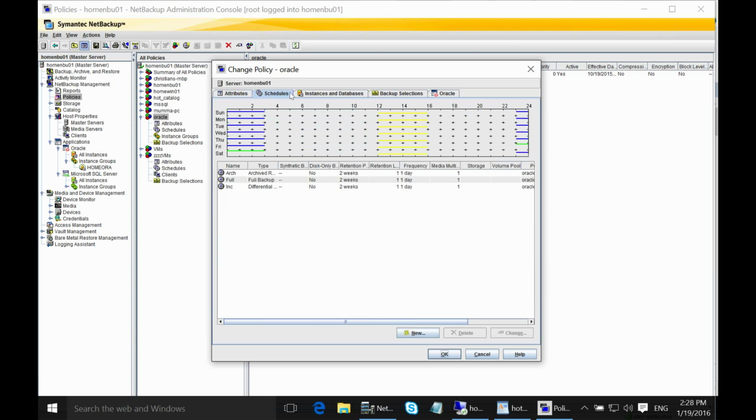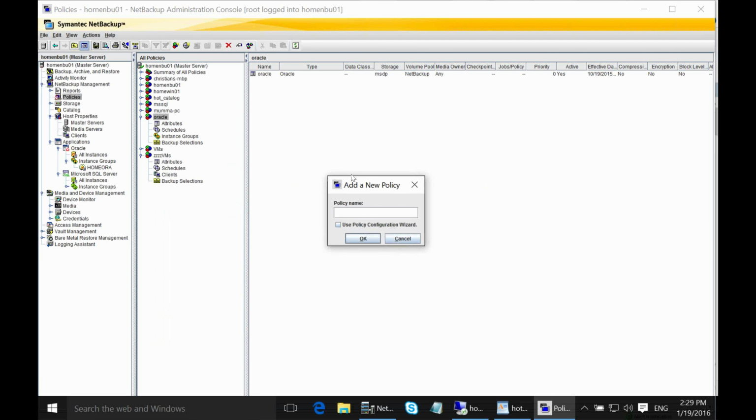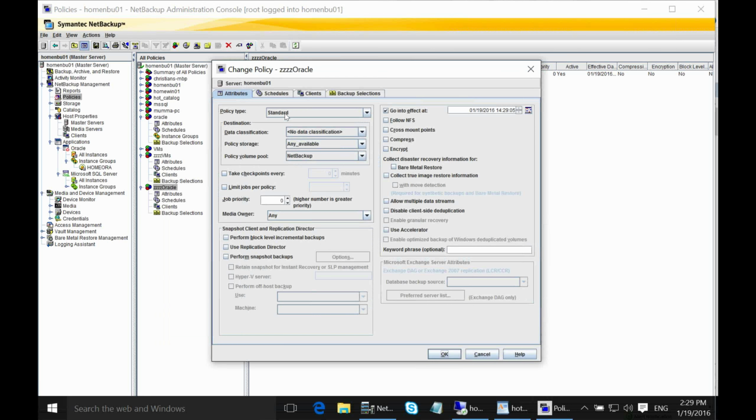This is where things start to get a little different. With a standard Oracle policy, normally you would have automatic backup schedules and application backup schedules. You no longer have that. Now you can have your full, incremental, and archive log schedules all in the same spot, and you don't have to add any logic to your backup script. So we'll actually take a break from this and go back and take a look at the traditional method.